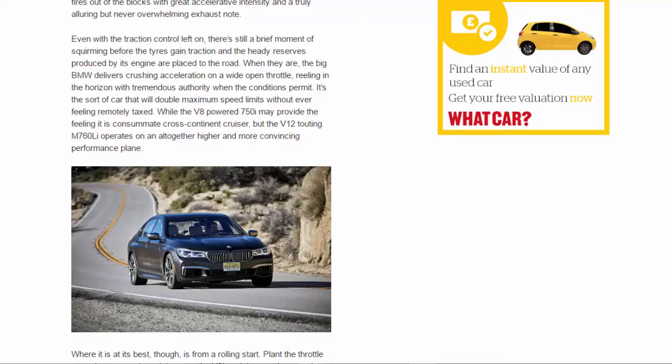When they are, the big BMW delivers crushing acceleration on a wide-open throttle, reeling in the horizon with tremendous authority when the conditions permit. It's the sort of car that will double maximum speed limits without ever feeling remotely taxed. While the V8-powered 750i may provide the feeling it is a consummate cross-continent cruiser, the V12-touting M760Li operates on an altogether higher and more convincing performance plane.